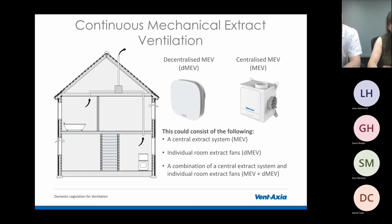We move on to the next type of ventilation system, continuous mechanical extract ventilation, which can be achieved through two different types of system or a combination of such. Firstly, decentralized mechanical extract ventilation, or DMEV, which is a standalone continuous running extract fan installed within the wet rooms. Or secondly, centralized mechanical extract ventilation, MEV, which is a remote fan installed in a loft or cupboard, which continuously extracts air from the wet rooms via ductwork. There is no opportunity for heat recovery with either decentralized MEV or centralized MEV.